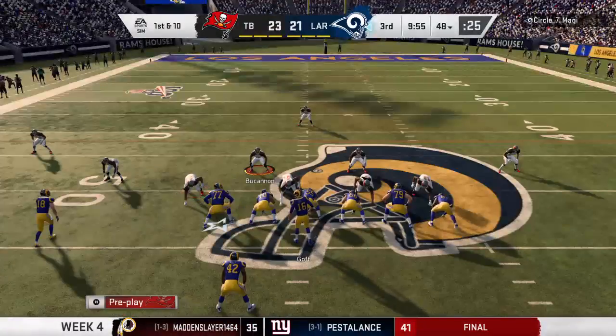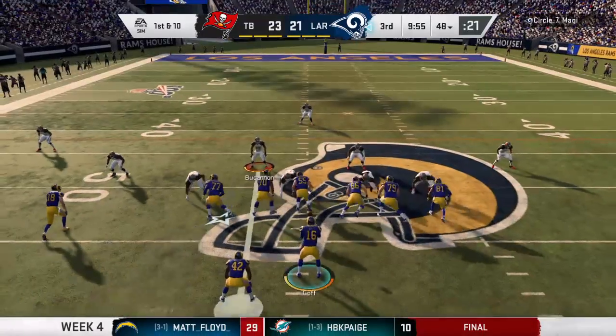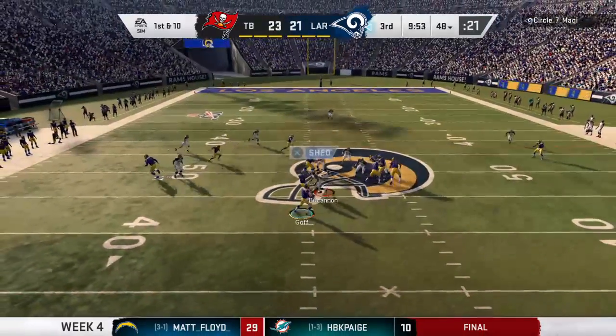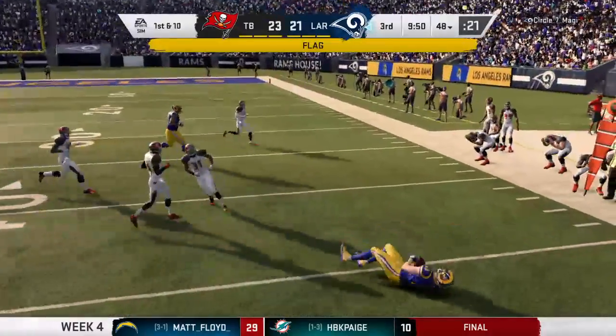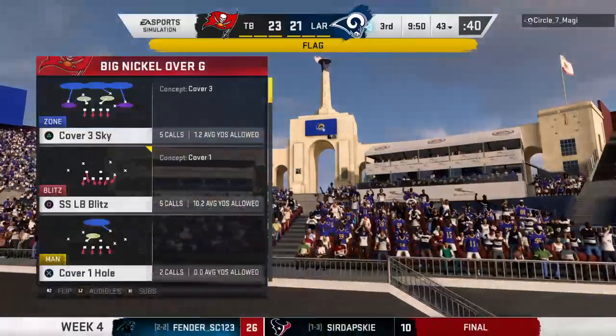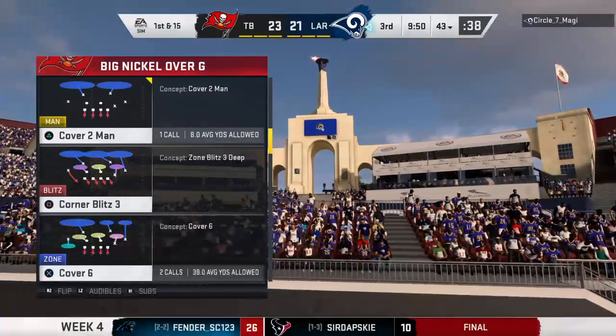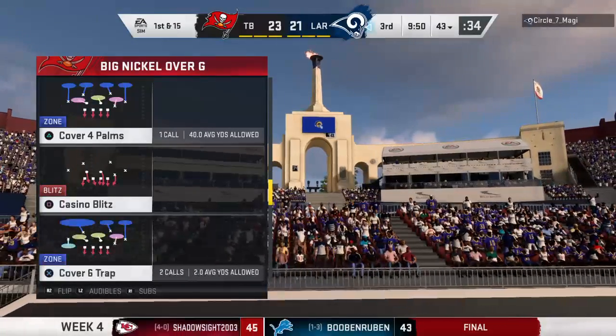So one play, and they're already just shy of midfield. Now a fake on the give here as they try the run-pass option. Oh, he's got a man wide open, complete. Now those linemen, of course, can't be more than a yard downfield when a pass is thrown, and they might have been able to call that on a couple of guys there.